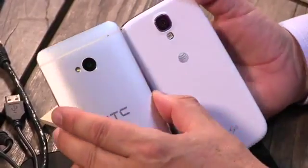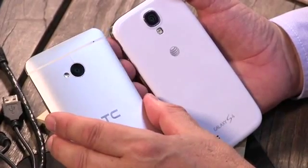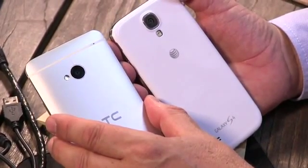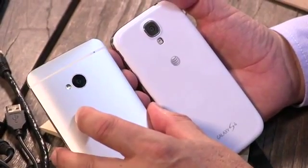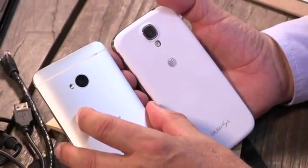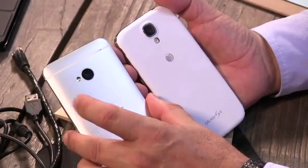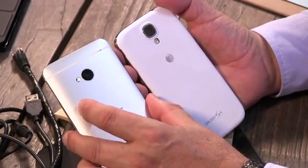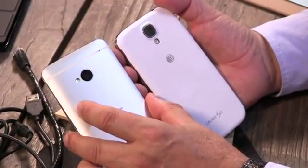Camera-wise, it's interesting. The HTC One has a 4-megapixel camera. The Galaxy S4 has a 13-megapixel camera. I think they're both very good cameras. They both have a lot of features. There's no doubt the HTC One wins in low light, and most of your photography is in low light. It's not in broad daylight, but inside, indoors. I like the camera a little bit better on the HTC One. I love the Zoe feature, which is not present on the Samsung Galaxy S4. So on camera, fit and finish, the HTC One is better.